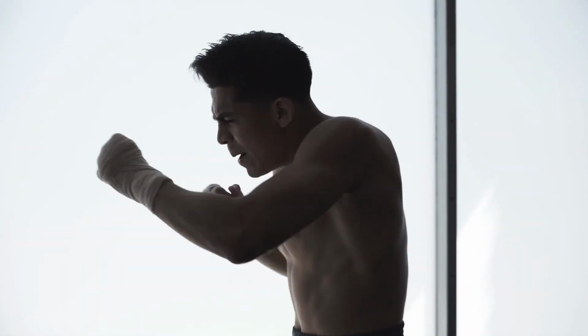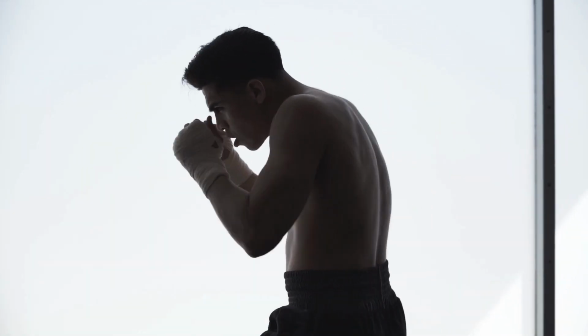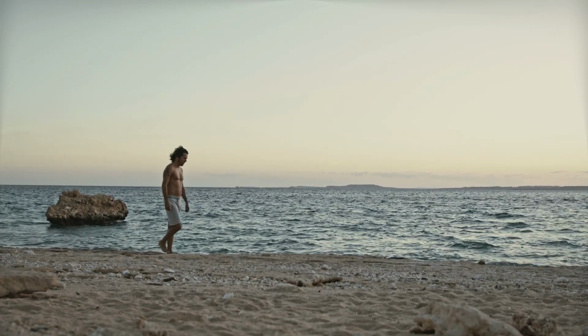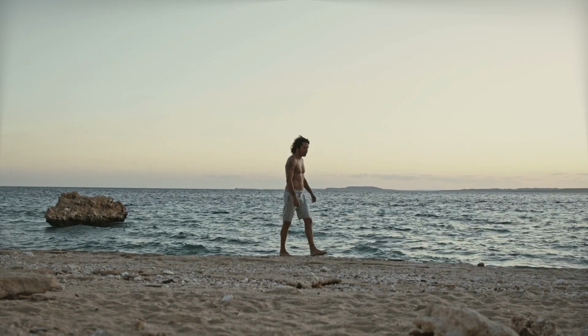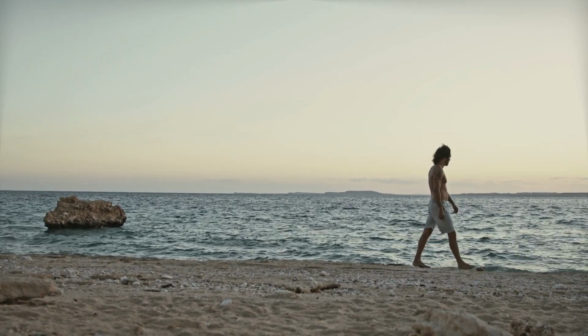Step 3. Movement and exercise. Incorporating physical activity into your morning routine not only boosts your energy levels but also clears your mind and sets a positive tone for the day. It can be as simple as a quick yoga session or a brisk walk around the block.